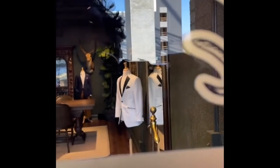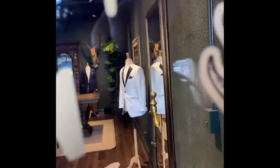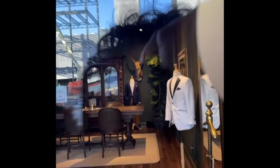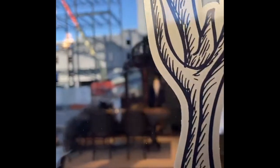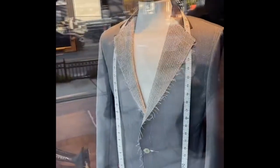So I'm focused through the window there on the tux and using some of the lettering and design work as kind of a design element around it. It's not bad. And this is kind of interesting too. All right. Woo.